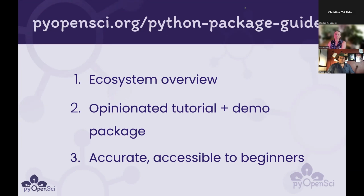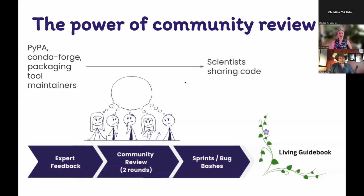And then finally, one of the core goals of the guidebook was that it's not only accurate, but it's also beginner friendly. So we wanted something that didn't give people too many options, that didn't overwhelm people, but we also needed in that process to do a lot of review and a lot of work on making sure it was understandable and accurate and easy to use. So that process really also involved community and a different type of review, but a lot of review and bringing together a lot of people to make decisions around what packaging tools we should be teaching.